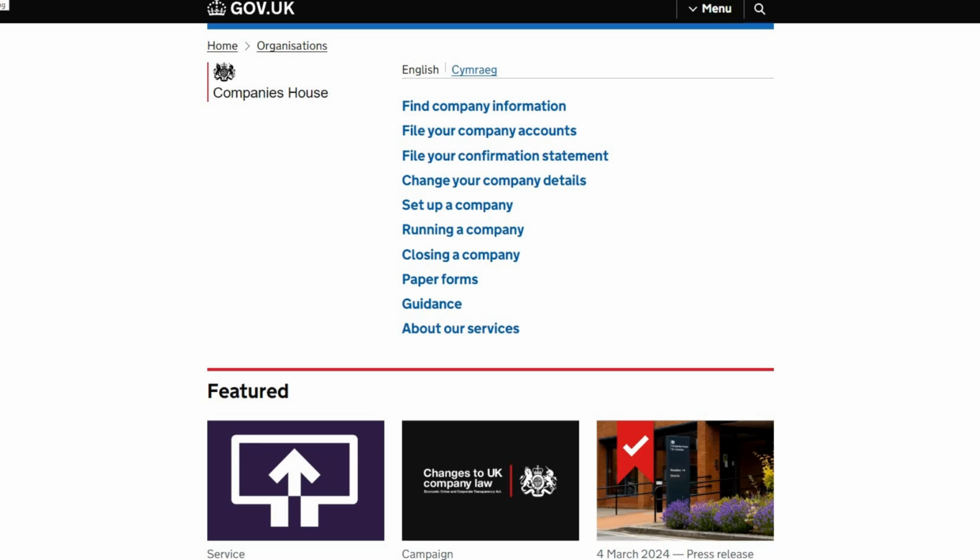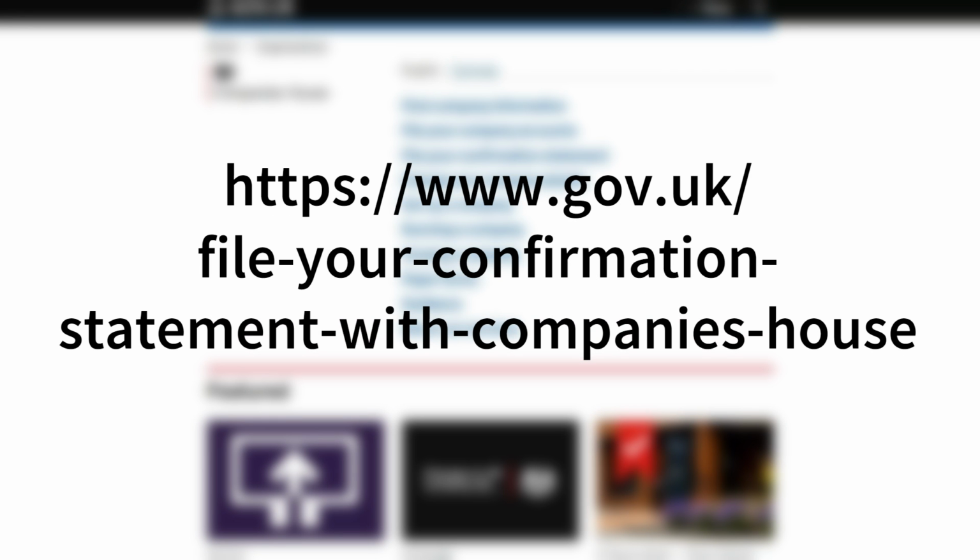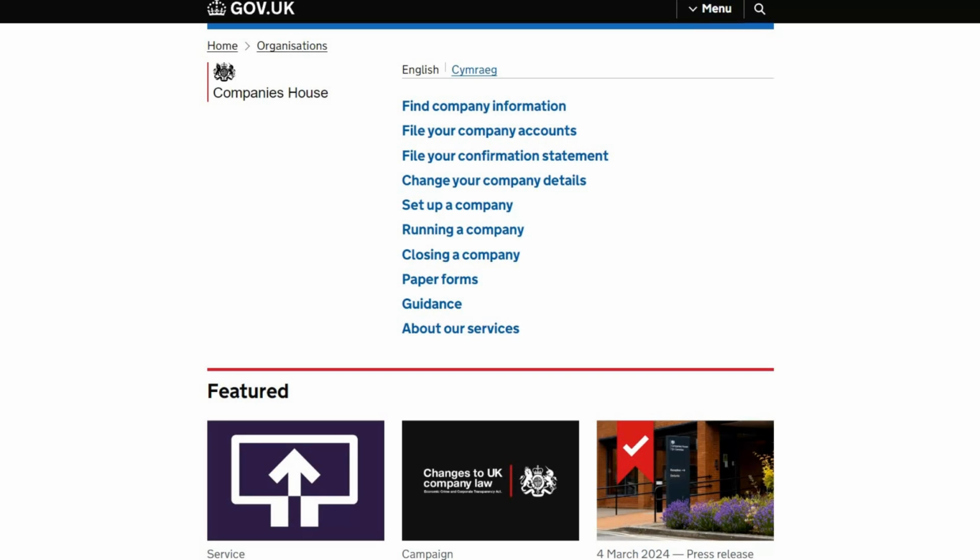First thing you need to do is get onto the Companies House website, and the correct address to get onto that website is on screen now. There have been rumours of a few scam sites, so make sure you only use the web address that's on screen now. Don't use any other address that you might find on Google. Just use the address that I've given you on screen now.